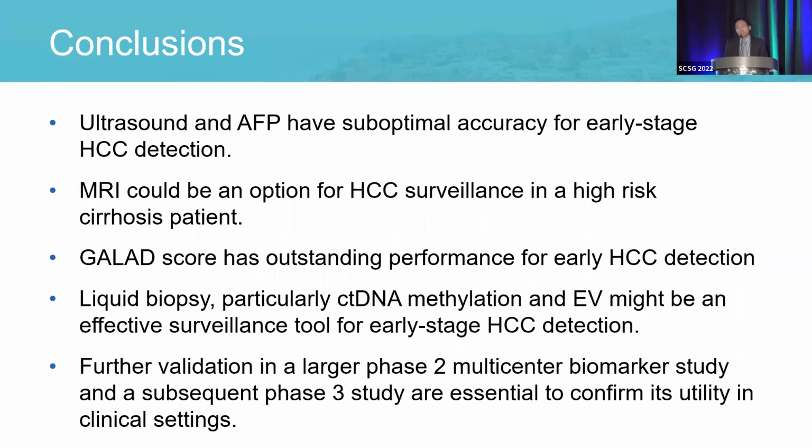So, conclusions. Ultrasound and alpha-fetoprotein are recommended as standard surveillance tests for HCC early detection. However, their performance is not good. MRI could potentially be an option for HCC surveillance, especially in high-risk cirrhosis patients, or where the quality of ultrasound is expected to be poor, especially for those with abdominal obesity or underlying NASH as the etiology of the cirrhosis. The GALAD score has outstanding performance for early-stage HCC detection, and more data are going to be available very soon.